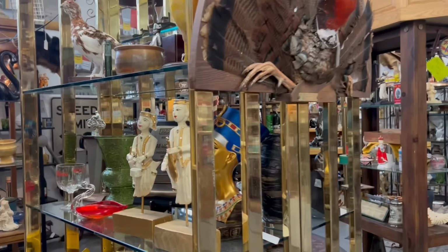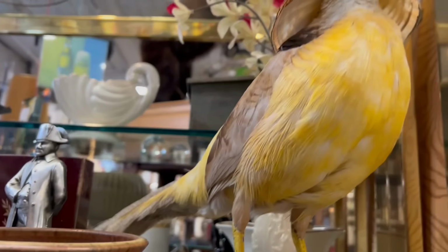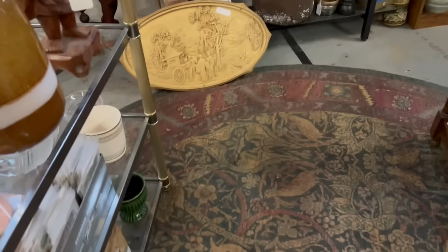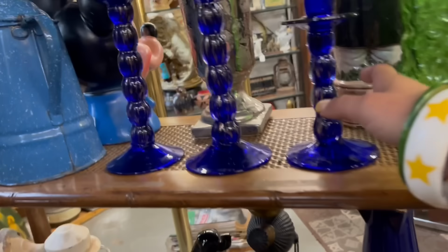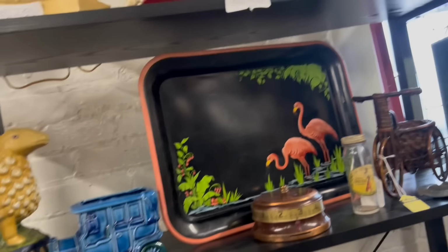Well, this is another one of my favorite booths. I ended up bypassing a few because I just couldn't resist myself. I had to see what they restocked with. You know it's serious when I'm putting my basket down. It just requires so much attention. This is a cool candlestick set. And then the chalkware Scotty Dogs, flamingo tray.